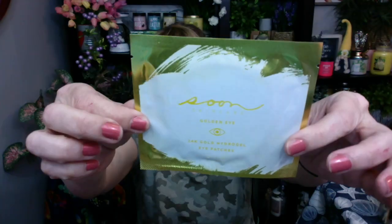Okay, first thing, we have the Golden Eye 24 karat gold hydrogel eye patches. These are nice. I try and use these every couple of months. This one, single treatment, is worth $6.30. Oops, I got no room here.